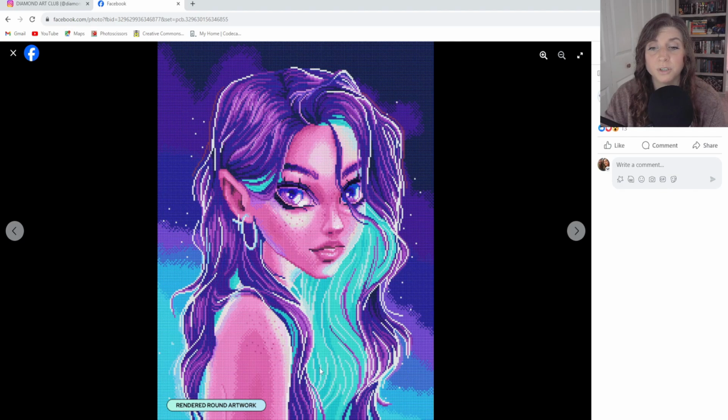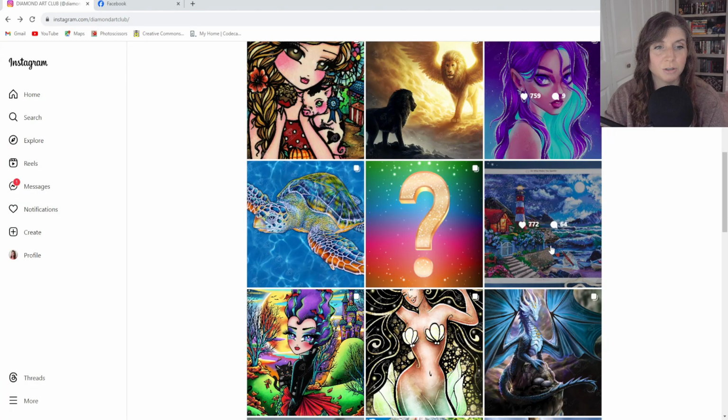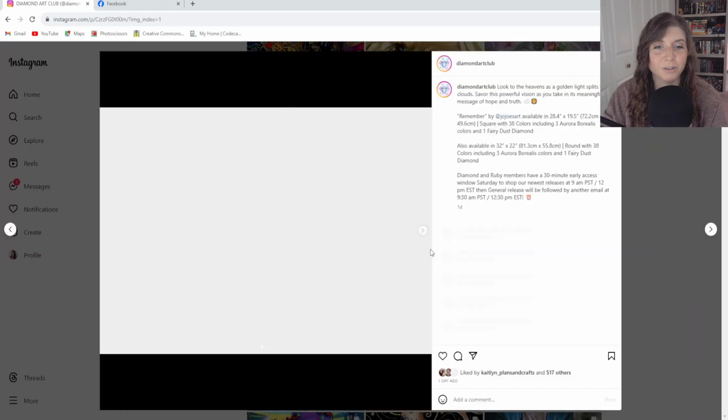I love how beautiful she is. I just hope we get even more from this artist because I'm already into it. I switched it over to Facebook without even mentioning it because I was rambling about something else, but this is the full rendering, not cut off. Okay, back to Instagram and our next one.